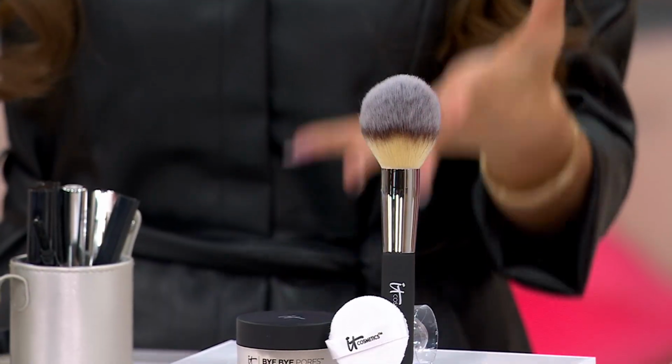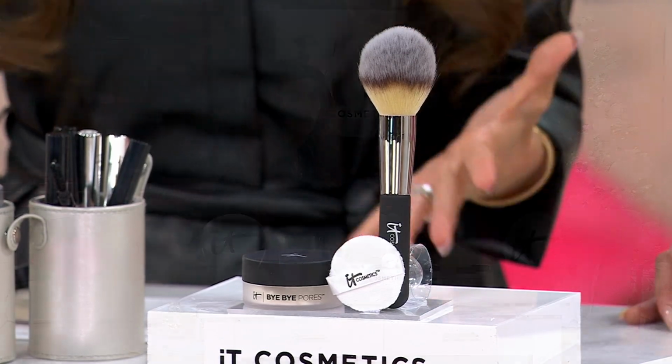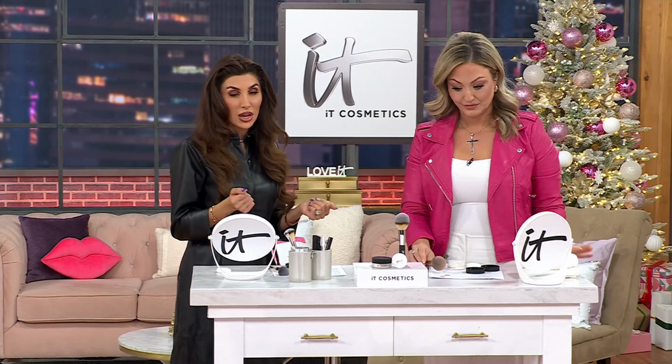We are giving it to you for well over 50% off, because it's $82 and you're paying $35. Oh my gosh. What? Stock up on this, because you're going to get that awesome brush that goes along with it. This is our best-selling powder brush. It's so good. So you've got a gift, because again, all skin tones can use it.